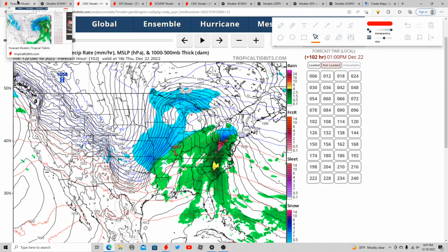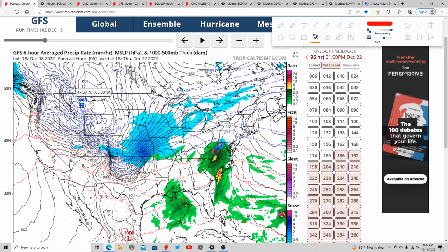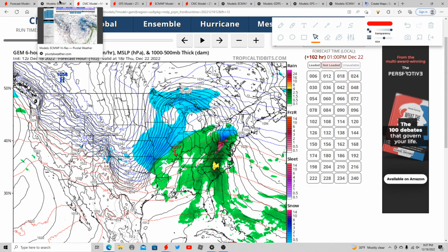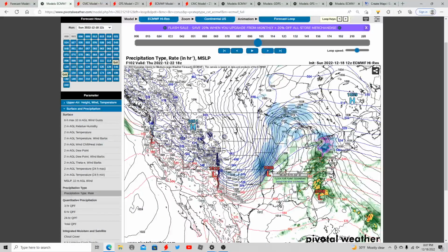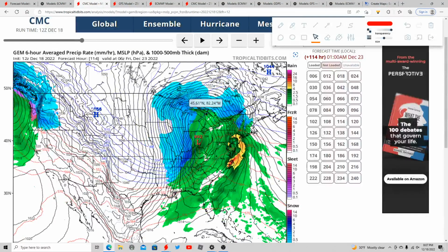If we were to compare to the GFS model back to 18Z on Thursday, you can see once again the Canadian model is faster than the GFS. That's what I was trying to say there. If we were to go back to the European model, actually in reality, the Canadian model is a little bit faster for that system, but it's also a little bit weaker.